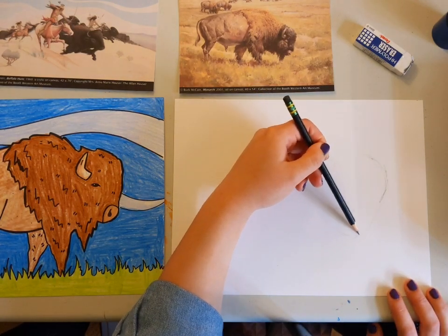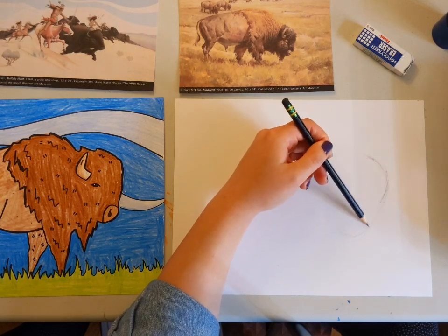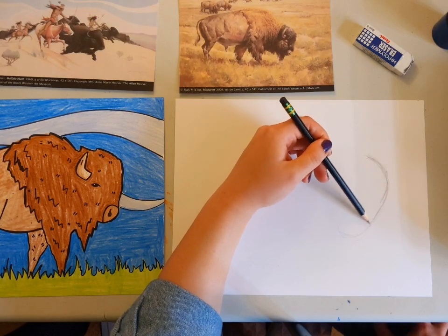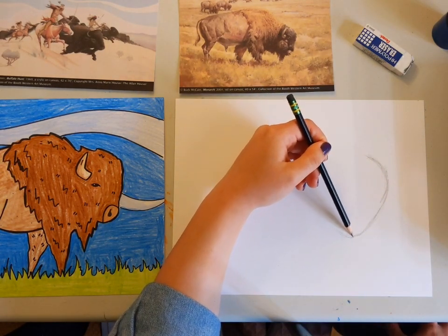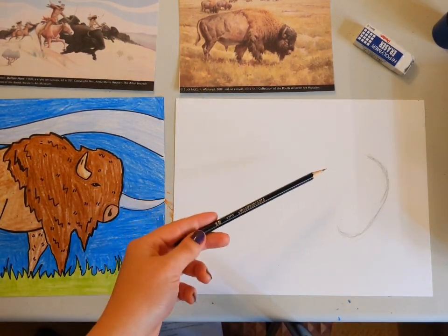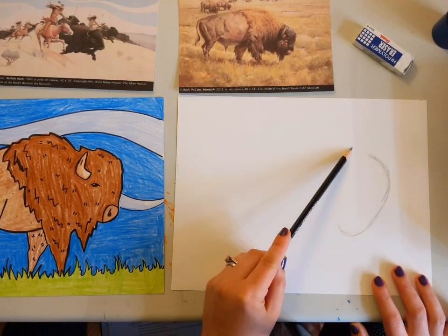I'm going to draw a kind of circle shape. It's like a big hump. I don't know how to describe this shape, but you basically have a curved line for the top of the head, and then it's going to kind of slant in at a diagonal here, and then you're going to have another curved line for the mouth or the nose right here. So that's a good start for where the head should go.